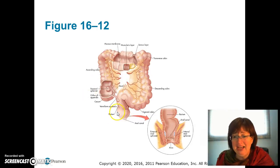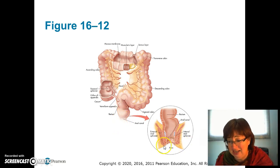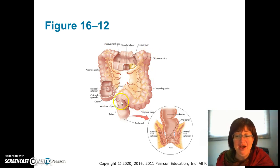Now, when you look at the large intestine, you've got the cecum down here, then you've got the colon, then you've got the rectum where it is stored, and then you have the anus, which is the sphincter at the bottom. So the colon goes up, which is ascending, across, which is transverse, and then down, which is the descending. You have this S-shaped bit here called the sigmoid colon, and then you have the rectum, the straight part.